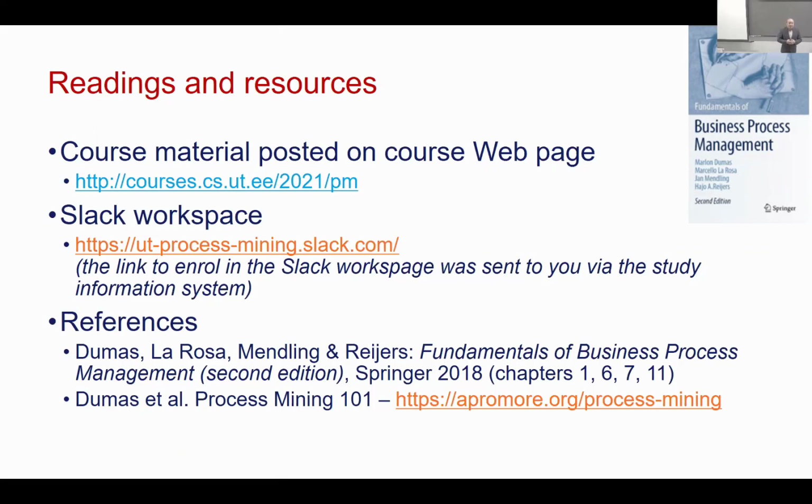And I'll be giving you a number of support material for reading, including chapters of our textbook, Fundamentals of Business Process Management, which we can find in our library, and also some pointers to various online tutorials so that you can get to know the capabilities of the process mining tools available out there.